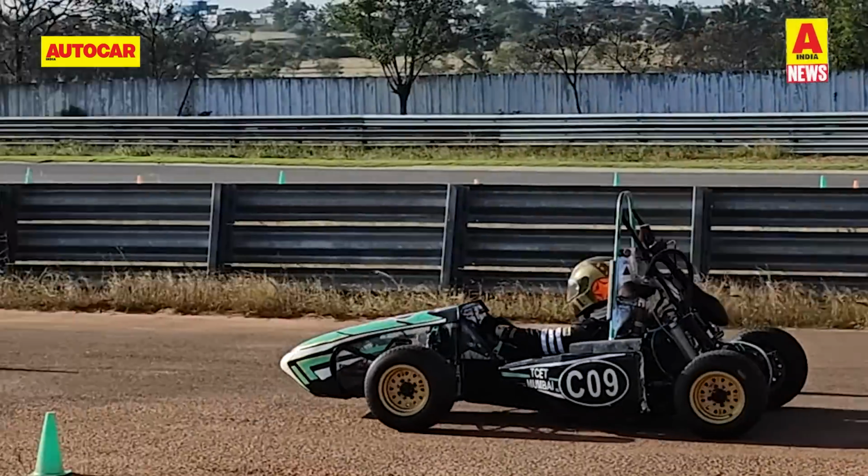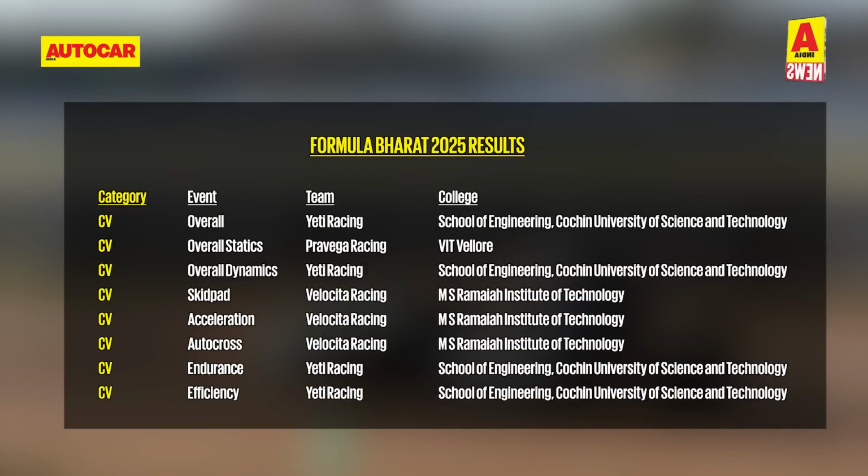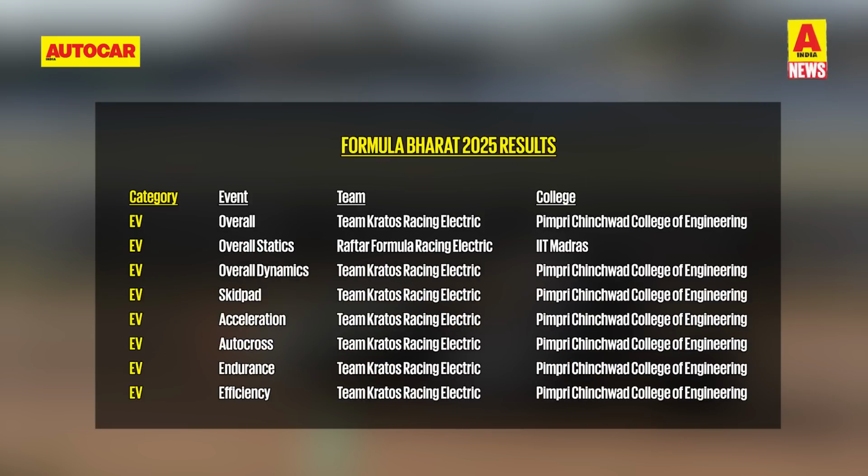On your screen now is the list of all the winners. Yeti Racing from Cochin University of Science and Technology claimed the top honors in the CV category, while Team Kratos Racing Electric from Pimpri Chinchwad College of Engineering was declared the overall winner in the EV category.